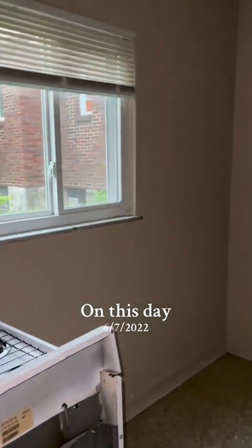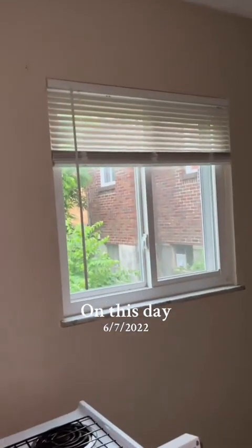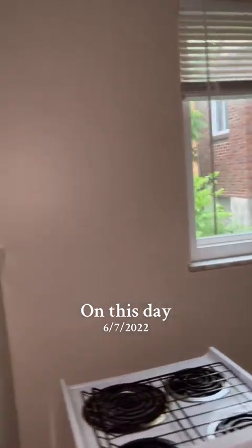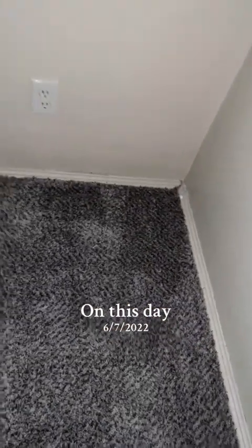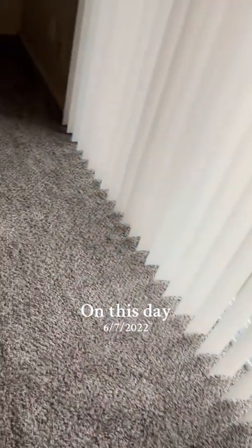This is the kitchen area. This window has the AC, and I like the fact that it's got carpet instead of wood floors. Good. It's just a balcony area. There's laundry downstairs. Washer and dryer. I think it's $1.50 to wash, $1.50 to dry, maybe.